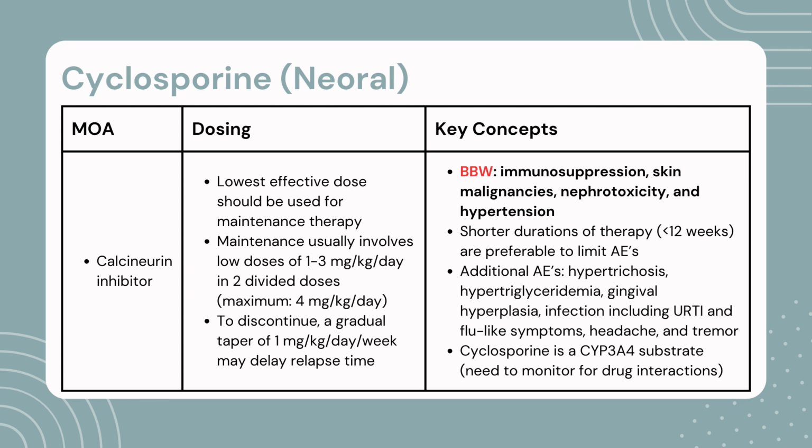Long-term use is discouraged due to safety concerns, emphasizing the necessity for careful dosing, renal function monitoring, and management of adverse effects. Ideally, this medication should not be used for more than 12 weeks at a time. Once stopped, gradual tapering, such as 1 milligram per kilogram per day per week, should be considered to delay relapse. For better results, it's recommended to use cyclosporin with other treatments like UVB light therapy, but these should be done one after the other, not all at once.